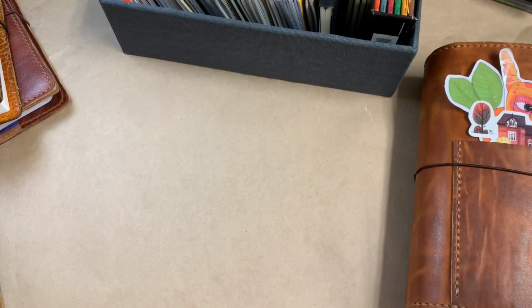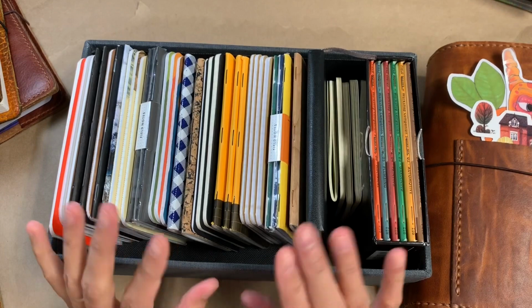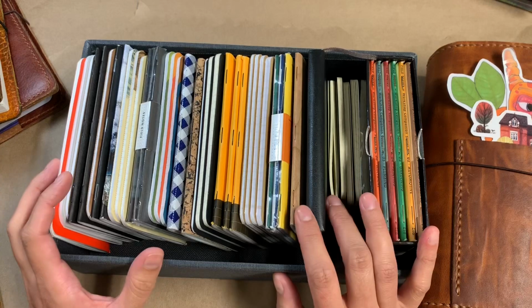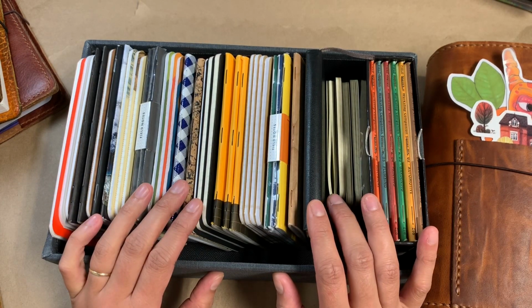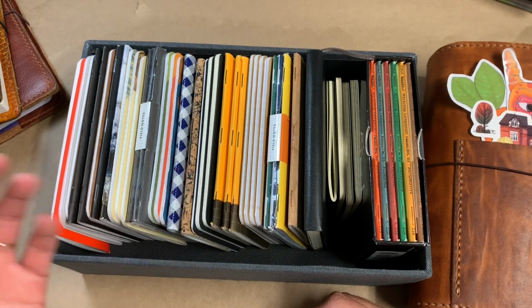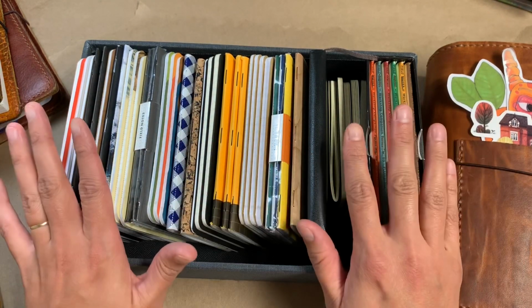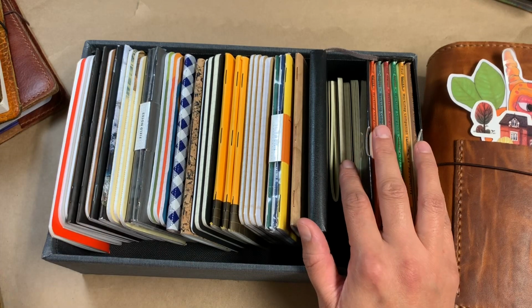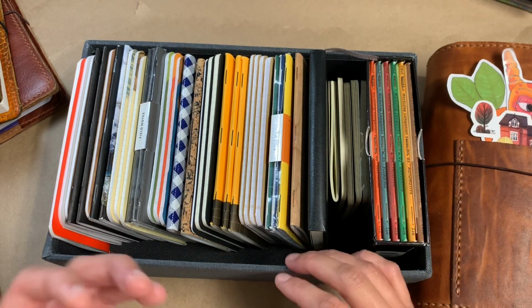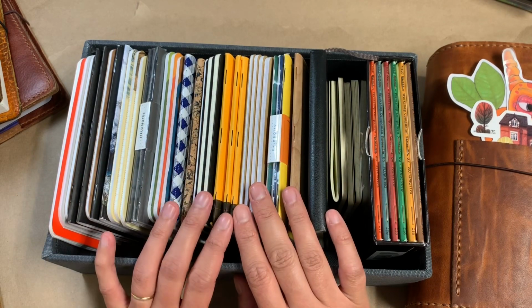But anyway, I have shown this before. This is the box of pocket notebooks that I own. And a lot of this is actually from when I was doing the Field Notes subscription. I think you get 6 notebooks every quarter. But anyway, I quit my subscription last year in 2018 because I was just collecting them and I wasn't regularly using them. So I've been having these and I do want to get through these.